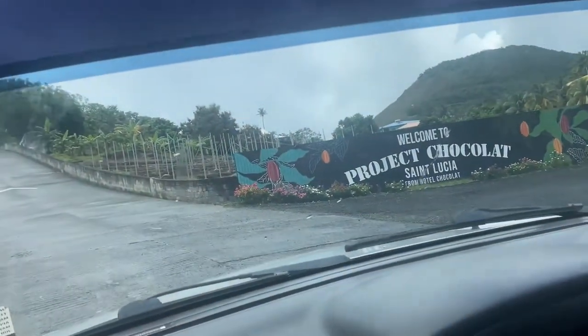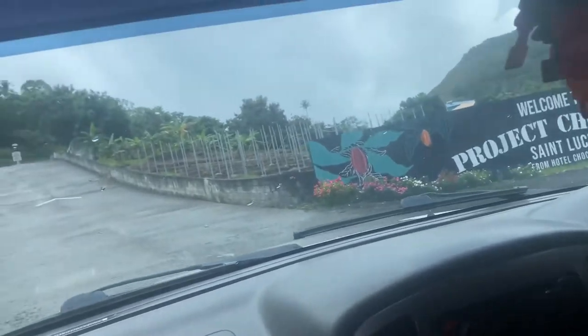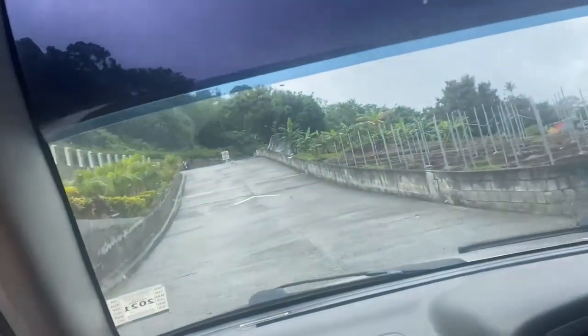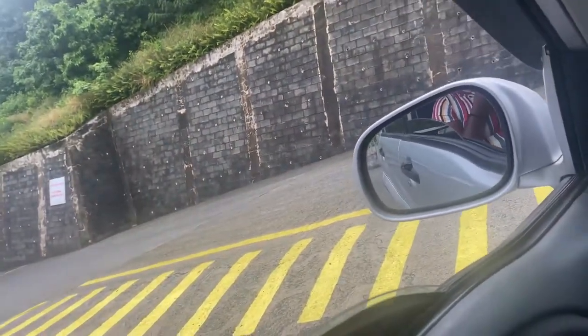What is that, the office? Is it left? But I think we have to park. I think that's the parking there. Yeah, that's the parking and that's the exit.